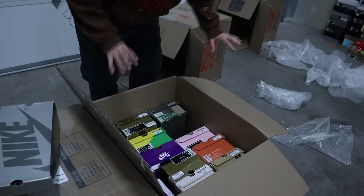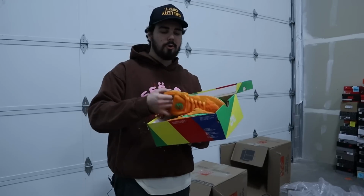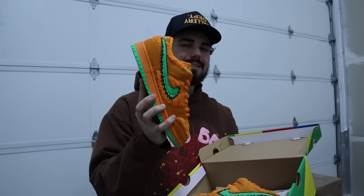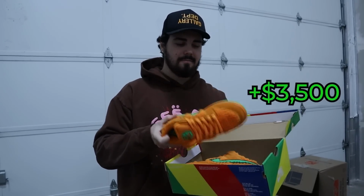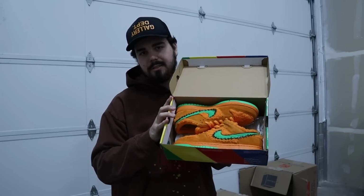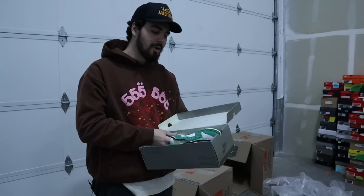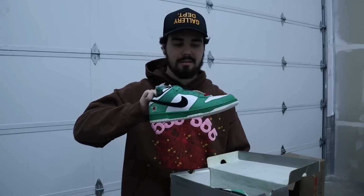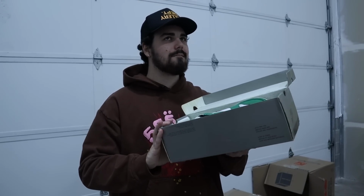All right, in the box filled with older SBs, I'm going to pull out one of the three newer ones. Orange Grateful Dead SB. These were limited to one skate shop in San Francisco. So the other ones range from $500 to $1,000. These are like $3,500. I sell them for $3,500. Sometimes they're more, sometimes they're less. $3,500. Silver box edition. We have the Heineken Dunk Lows. Brand new as well. There's a lot of worn pairs of these. You can't really find brand new. You got the Heineken star right there. Put these on. Drink a brewski with the boys for $4,500.